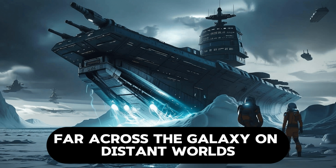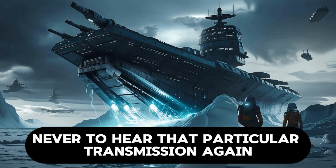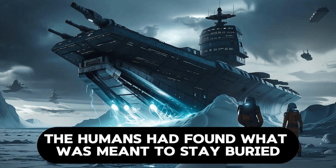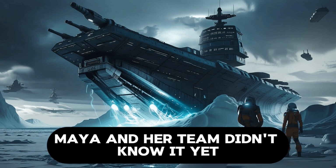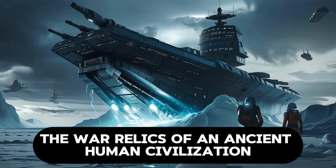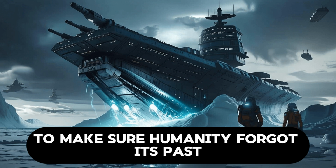Far across the galaxy, on distant worlds, ancient sensors detected the signal. Beings that had hoped never to hear that particular transmission again looked up at their skies with fear. The sleeping giants were awakening. The humans had found what was meant to stay buried. The discovery on Kepler-4b would change everything. Maya and her team didn't know it yet, but they had just triggered events that would shake the entire galaxy. The war relics of an ancient human civilization were stirring to life, and the other species of the galaxy remembered why they had worked so hard to make sure humanity forgot its past.